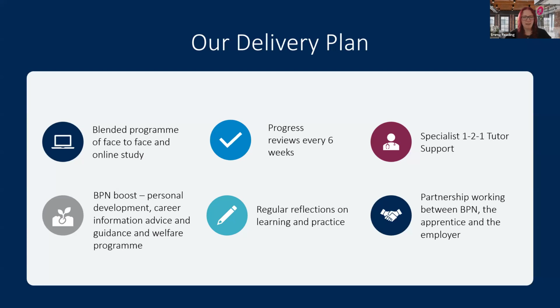We have a team of really motivated and experienced virtual classroom tutors all with a background in early years and early years management. And they will deliver virtual classroom sessions to you around each module to support you to fully understand and engage in the topic. And they're designed to be really interactive, so to allow you to really engage in the session. There's then progress reviews every 6 weeks. So these are completed through the apprenticeship tutor.